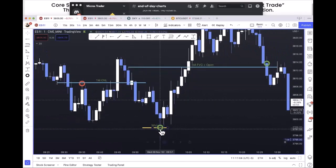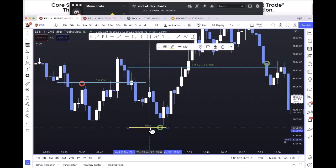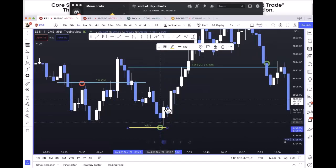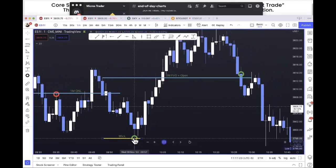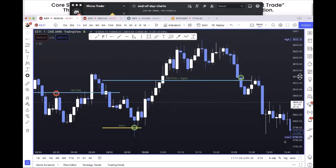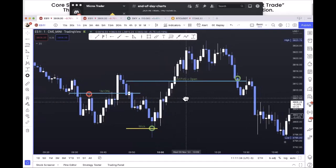Then I waited and price came down and hit this yellow line. So these are different time frames. This yellow I know is a 1 hour, and it was the wick of a 1 hour candle, and I went long there. I wish it would have had a little bit of a stronger bounce initially because I managed very tightly, and that could have really been a fantastic trade today. I'd love to say I was in it all the way up, but I was not. But I went long there.